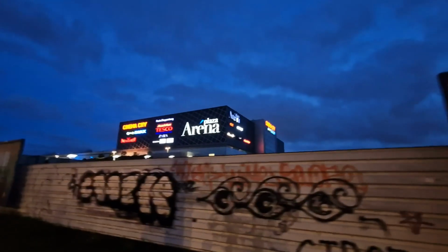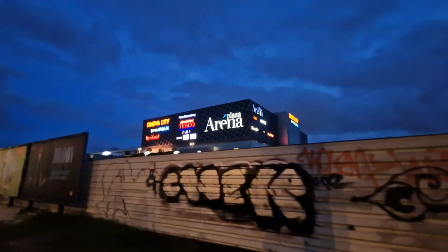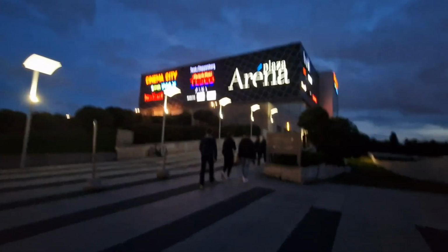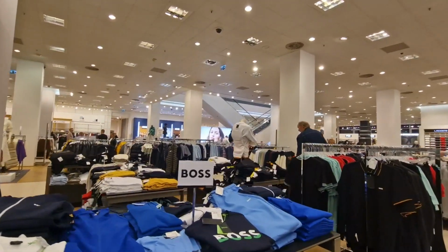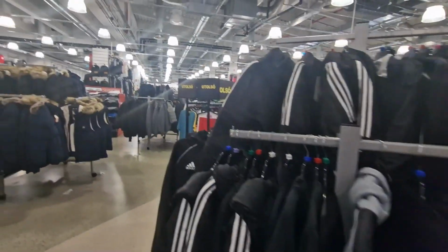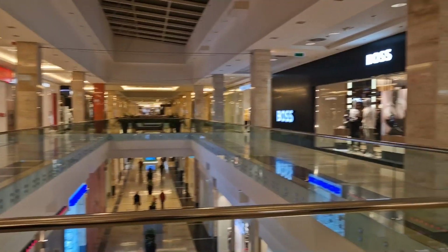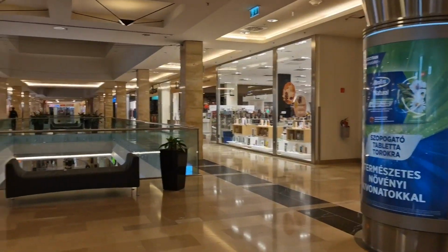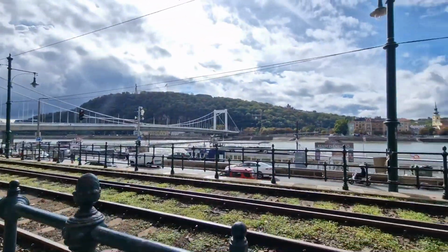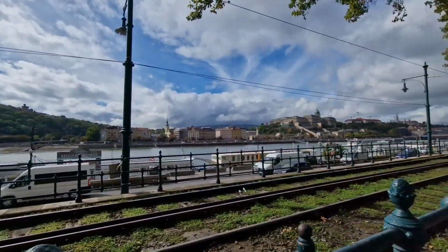So coming in at number 6, it's just a quick one really. This is the Arena Mall. Now I recommend going here if you do visit Budapest, just to grab some clothes, stuff like that. The shopping centre itself does have a huge array of stores to choose between, whether that's for clothes, cafes, or electronics, it's all there. There are many more though in the city, so if you don't want to go to this one, don't stress, there's plenty more.